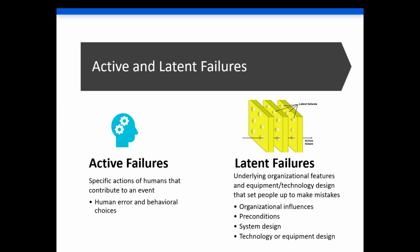Today we're going to be mostly focusing on the latent failures, or those system-based causes of neuromuscular blocking events that wind up being given to a patient that is unventilated, unless those active failures are associated with things that would be directly related to neuromuscular blocking agents, such as a knowledge deficit where a nurse doesn't know much about the drug or that it causes respiratory paralysis.